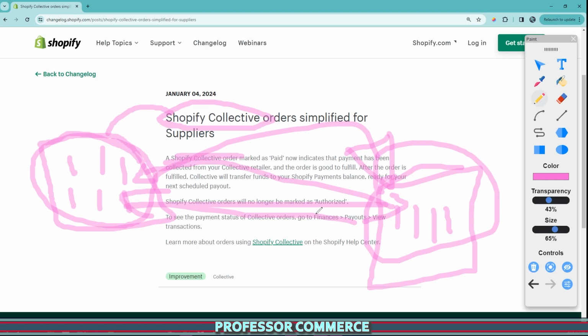Looking into it, there's some requirements. Like, you have to be in the United States, you have to use Shopify Payments, and you have to actually make a certain amount in sales to be able to use Shopify Collective. But that's essentially what Shopify Collective is.